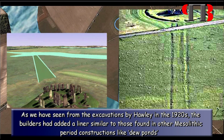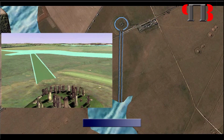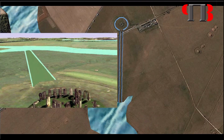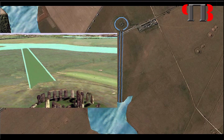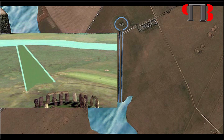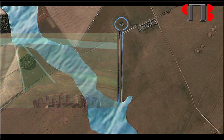The reason for the liner would have been to retain the water that accumulated by the natural rain and seasonal high tides that would have replenished the moat. It is entirely plausible that insufficient, or infrequent, water levels were a common occurrence during the late Mesolithic, therefore if they wished to continue the bluestone treatments, an alternative method to fill the moat needed to be found.